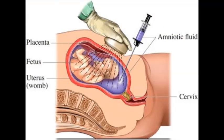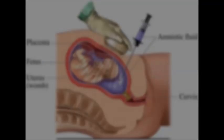Amniocentesis is when a sample of the amniotic fluid surrounding the fetus is withdrawn through a needle inserted into the mother's uterus. This sample is then used to analyze the chromosomes of the fetus. Doctors usually perform this test after 15 weeks of pregnancy. This test carries a 1 in 200 risk of miscarriage.